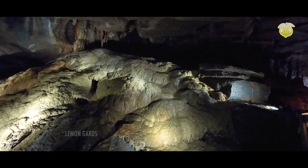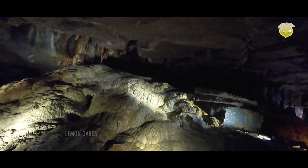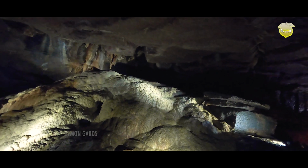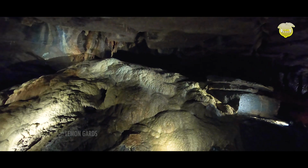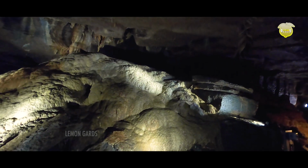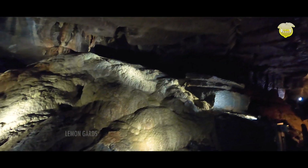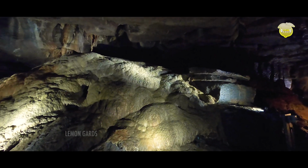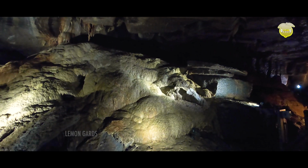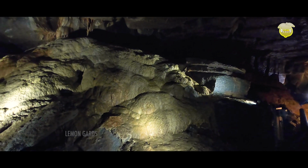Now we actually call this flowstone the Porridge Pot, after the story of the magic porridge pot overflowing and covering everything in its way. You might think it looks sticky like porridge, but it's actually rock solid. And this is the biggest formation that we have throughout the entire cave.